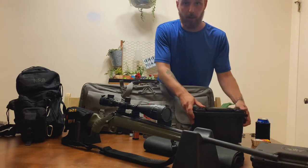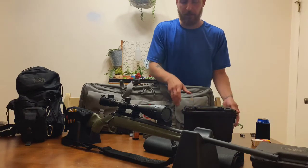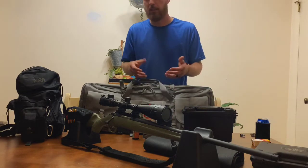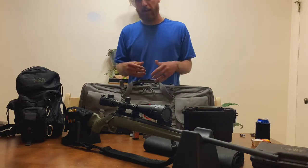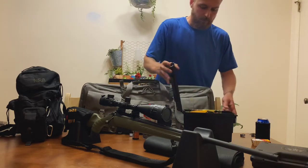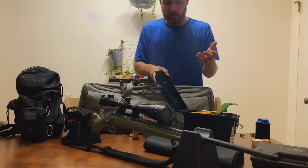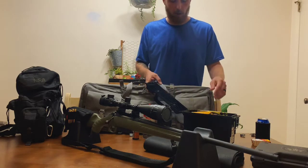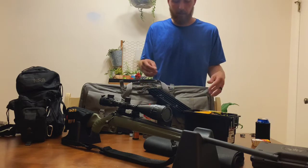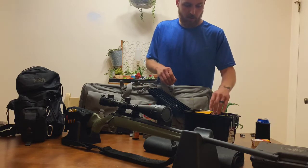You're legal on the way to the range, because nobody wants to get caught for something so stupid such as your ammo just laying beside your gun or in your rifle bag or whatever. For a $4 or $5 ammo can, it's nice. It's got the rubber gasket, so it is waterproof, weatherproof, I'll say. I don't know if you could submerge it, but weatherproof.